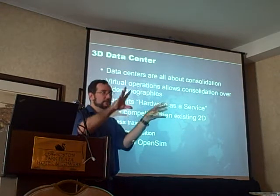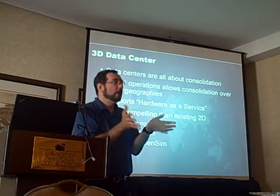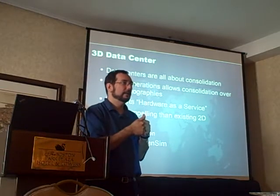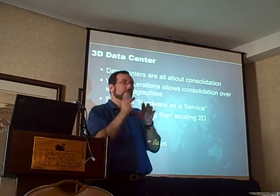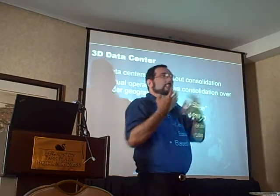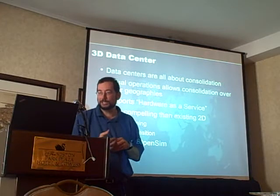Now there's still some reason to have geographically located centers, and for decades there has been monitoring equipment that watches all of these things. The virtual data center is kind of a 3D version of that. Instead of having little abstract screens, little schematic diagrams of what's where and how things are going, you can walk up to the server and say, how you doing? It's a different way of conveying the same information. That has had some appeal.